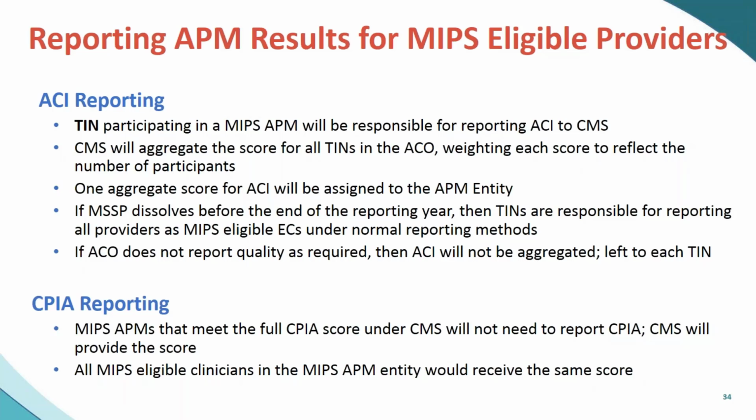And CMS does that calculation on the aggregation and assigns a score for the advanced practice model for all the providers. So their concept, and they went into great detail analyzing this about doing stuff separately or together, was basically, hey, if you got together as a business model to improve care in your area, we're going to judge you as a group. And that's what they're doing, but they're trying to give you the advantage of at least giving a higher score for those of you who have more providers who are participating.